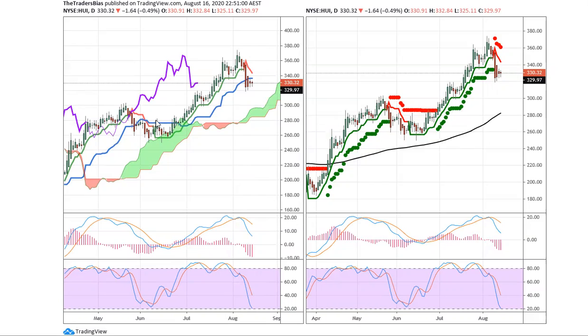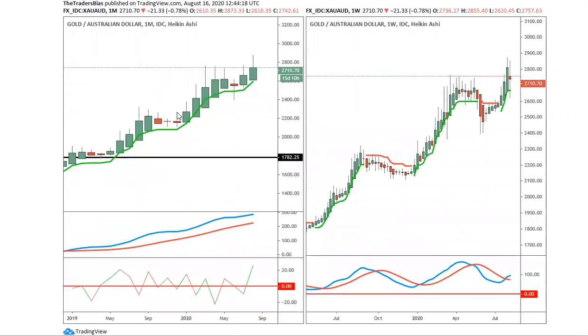And when it's consolidating like this, you don't have it turned on, because if you leave it turned on in those conditions, it'll take a lot of unnecessary losses. So this is gold in Australian dollars, which got up to over 2,800 per ounce, which is awesome. It's still in a strong uptrend in Australian dollars at the moment, in spite of the slightly stronger Aussie dollar. The Aussie dollar's been up against the US dollar, but gold's still holding up in Australian dollars.